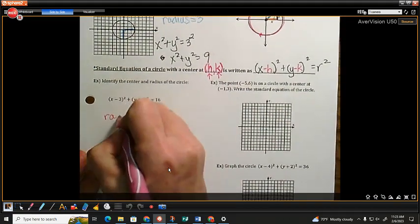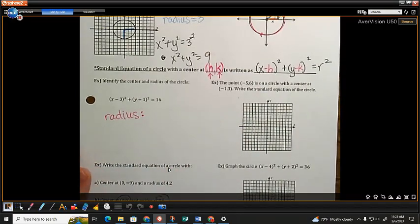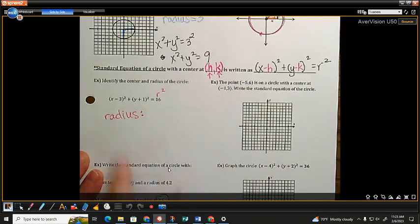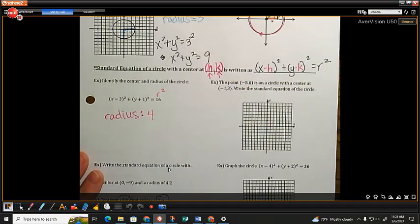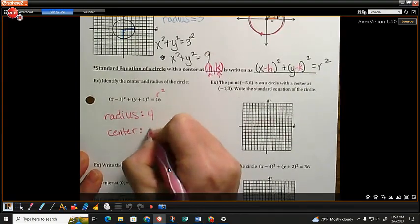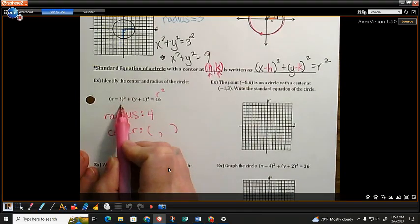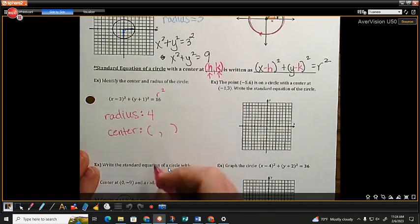What do you think the radius of this mystery circle is? 4. It is not 16. Remember, this is r squared, so my radius will be 4. And then the center of my circle, 3, -1. You look here, what's with my x? It's a -3, but remember that's opposite of where the center really is. So where's your center really at? +3.